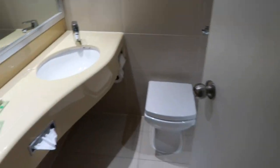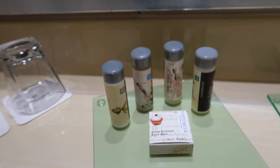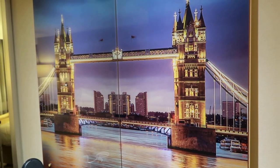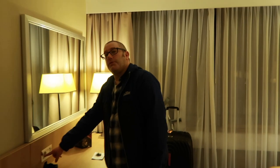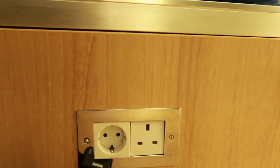A 360 degree turn. So yeah, toilet, oh that is nice. Oh, toiletries. You'll know from our summer vlogs that we like free toiletries. Who doesn't? Wow, I need to stand back a bit. So this is the bathroom. Very nice walk-in shower, which is great for me with my ankle. So this is the room. Quite like the artwork, Tower Bridge. Very, very nice. It's also got continental plugs. UK and continental. You don't see that very often.